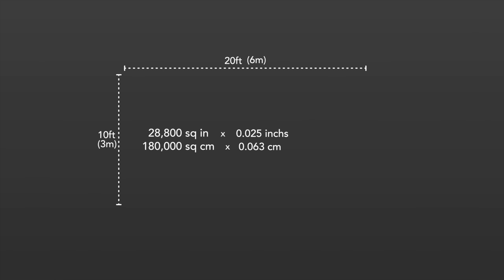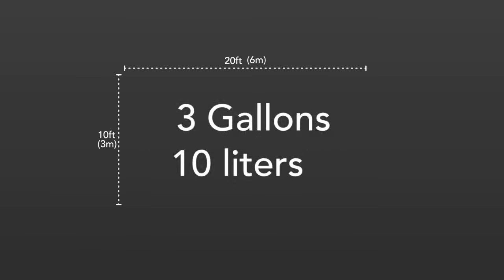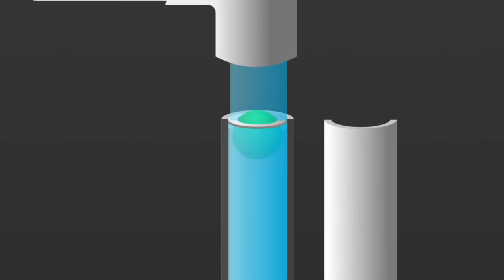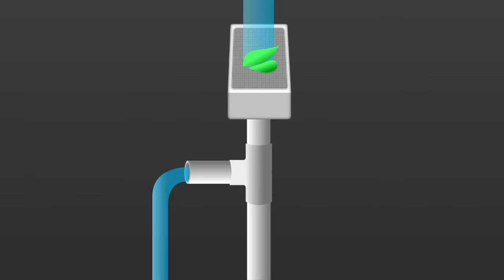So now if we take the area of our roof and multiply it by the height of water needed, we see that it'll take 700 inches cubed, or 10,800 centimeters cubed, of water to rinse off our roof. And that's equal to 3 gallons, or 10 liters of water. So now we know we need to at least have 3 gallons, or 10 liters of water, in the pipe before the ball seals it up, so we need the exact amount of pipe to hold the 3 gallons or 10 liters of water.